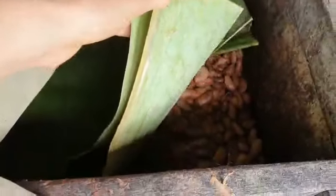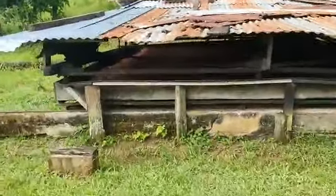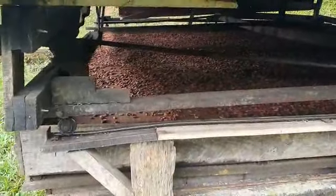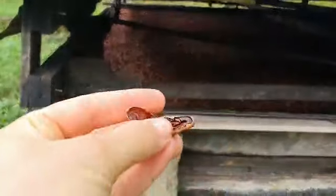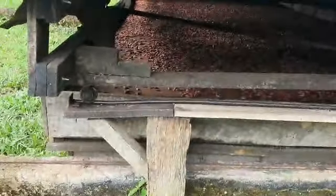Look at that. Oh yeah. Fermentation, baby. And then over here están secando los granos. They're drying the beans. And these have been drying, oh, I don't know how long they've been drying, for a week maybe. And this is where they turn into the brown chocolate color we know, and it's starting to smell like chocolate.